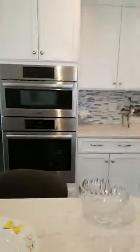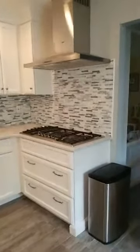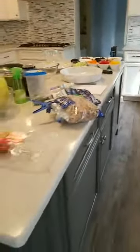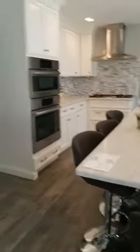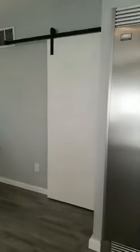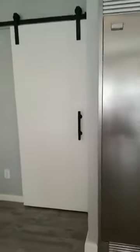I have a double oven with a microwave and gas stove, which I love, and my farmer sink, and my center island, which I love. All my ingredients, I do all my food prep on that. And the pièce de résistance of my kitchen is my double refrigerator and walk-in pantry. I wanted a barn door on that, and my husband built it and designed it. So I'm really excited about that.